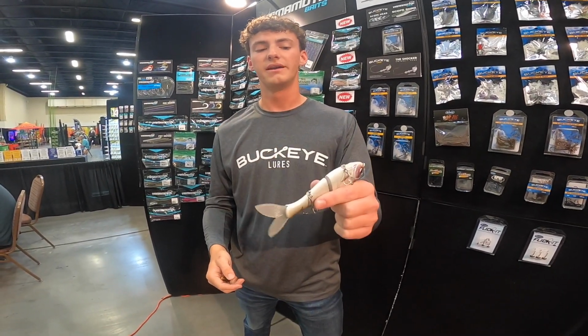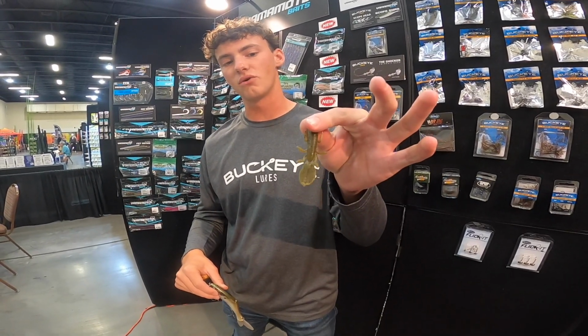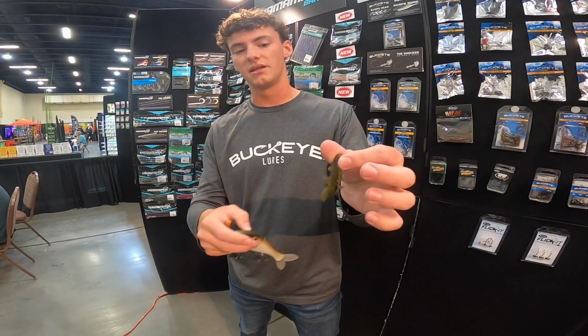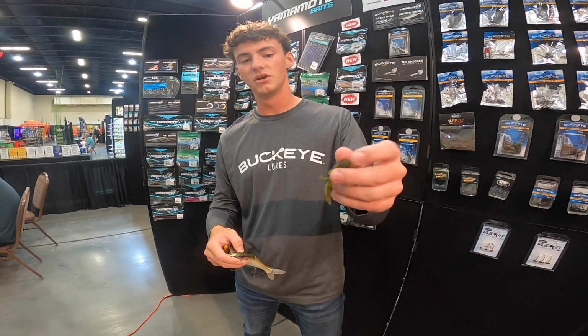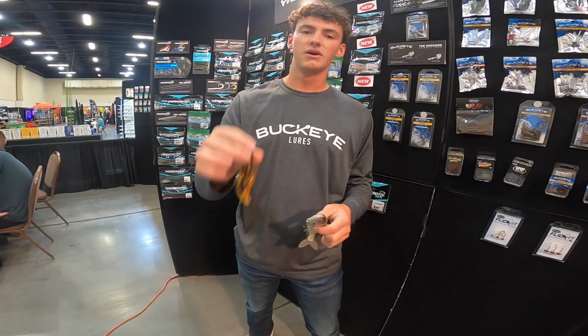It'll have a little bit more natural action in the water. We have the covert crawl for finesse jigs and throwing on a Ned rig. It has appendages that you tear apart, and you can change it however you want. You can pull all these little appendages off. We also have the new Nuki bug.